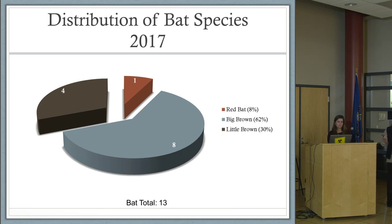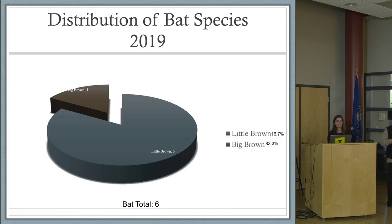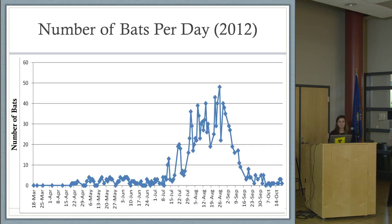This is just demonstrating how the different species were affected by white nose syndrome, by their numbers decreasing so much. In 2018 here, you can see again little brown had the most, big brown again, and then there was an eastern pipistrelle as well. And then this year, in 2019, we've seen 5 little brown bats and 1 big brown bat so far.